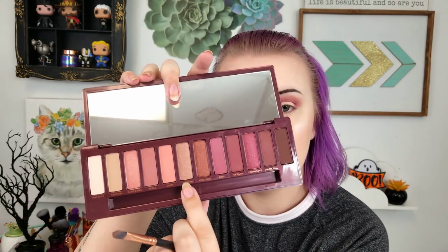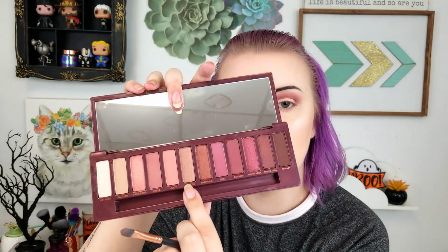So let's cut this crease now with the color of Turn On, which is a silvery goldy kind of color. It's a really weird looking color. And I'm going to do the outer corner with this color of Drunk Dial.